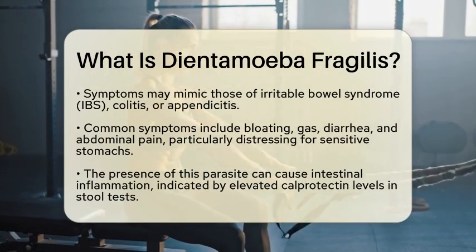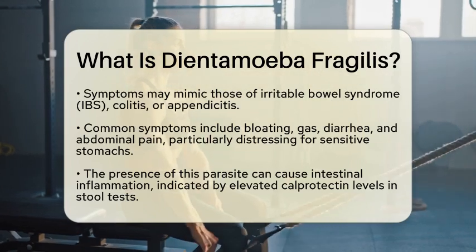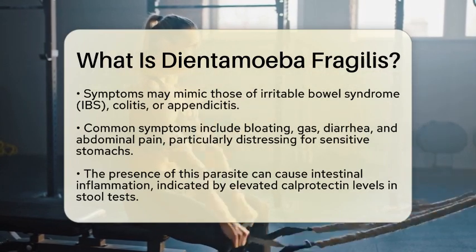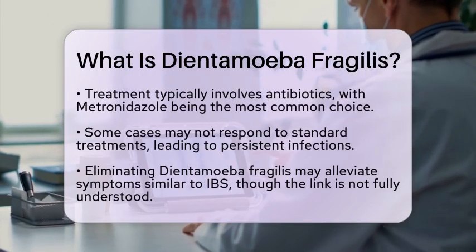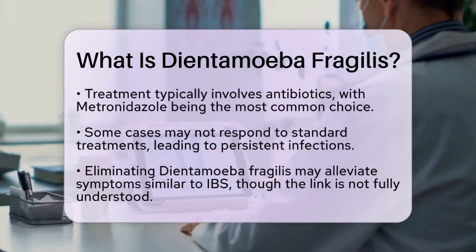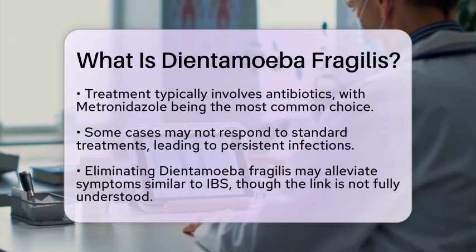So, how do we treat Dientamoeba fragilis? The most common approach is using antibiotics like Metronidazole. However, not every case responds well to treatment, and some infections may linger despite standard therapies. Interestingly, eliminating Dientamoeba fragilis can sometimes relieve symptoms that mimic those of irritable bowel syndrome. Yet, the exact connection between this parasite and gastrointestinal symptoms is not fully understood.